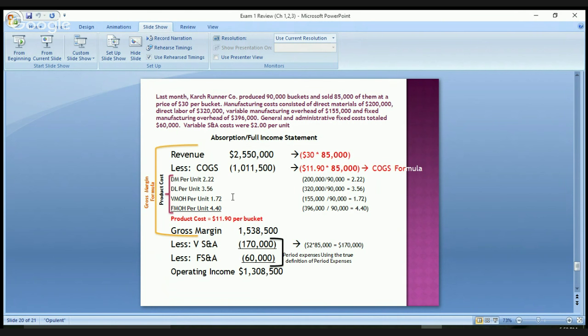Take that from the revenues. My gross margin is 1,538,500. And so then we have the variable selling and administration costs of 170. How did I get that? I took the $2 per unit times 85,000, and then my fixed cost of 60. So then I have 1,308,500. So make sure you understand the difference between variable and absorption costing, and know how to put together an income statement for both.